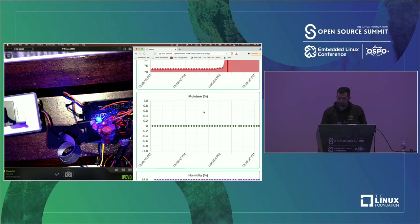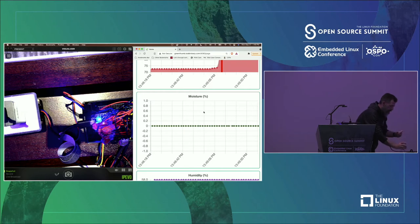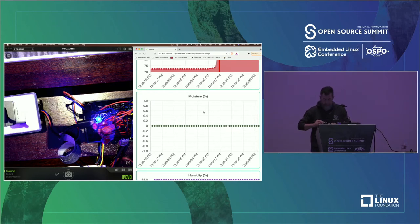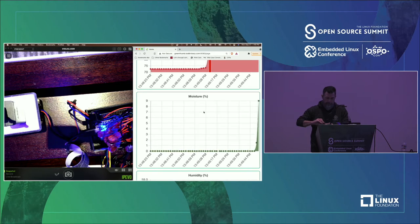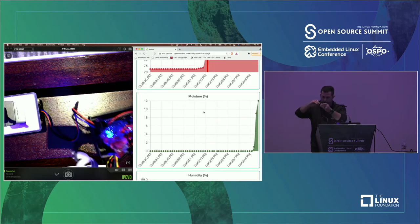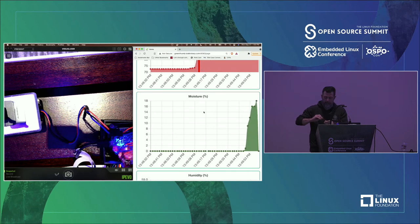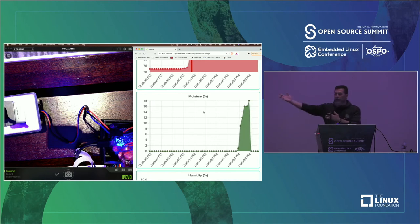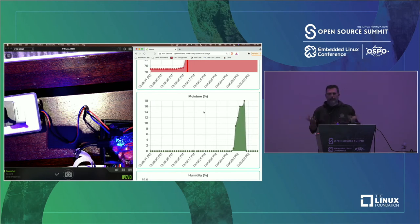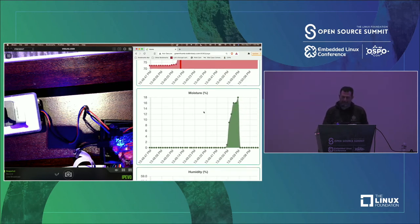Moisture level, 0%, obviously. If I do take a little bit of water here, we should be able to demonstrate that. There we go. So you can see that I've got a little water and I'm dipping the moisture sensor into that, so you can see that it properly measures moisture in real time. And I do have this running an update every second for demo purposes here at the conference, but in reality, I had it updating much less frequently at home because I don't need this real-time data for growing seedlings.